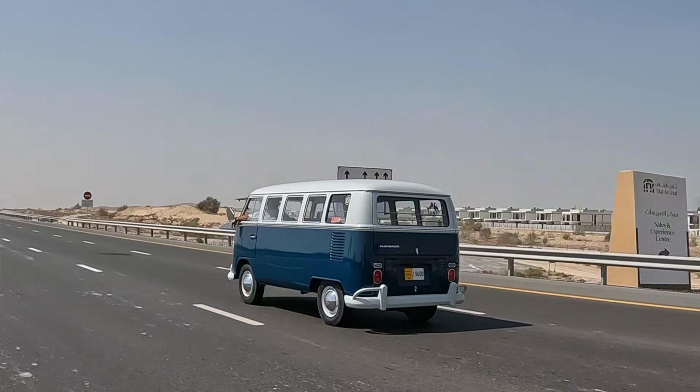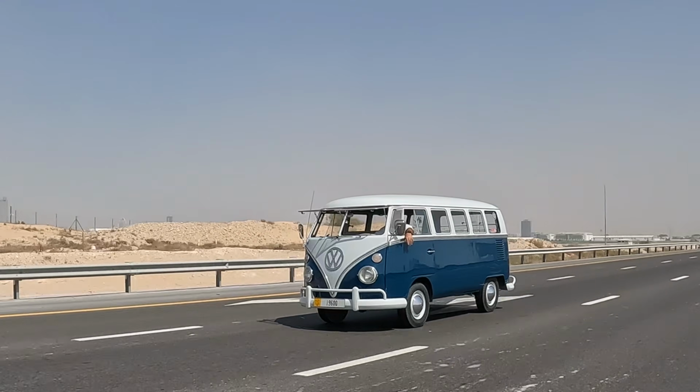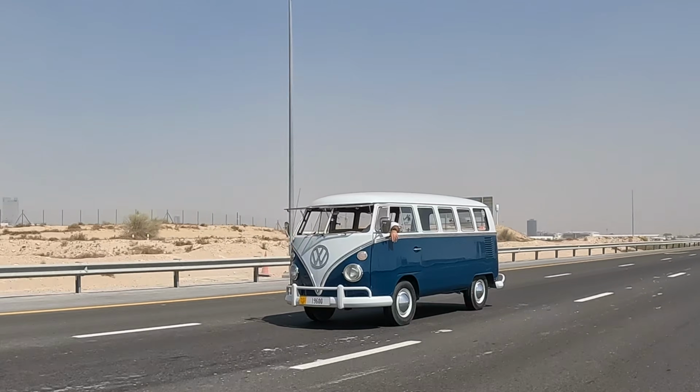That's it, it's been all over. It's been to Europe, UK, here, it's been to Oman, and hopefully it's going to go to Saudi Arabia. That's going to be a trip to Saudi. It's a long way though, 1,000 clicks at 80 kilometers an hour is a day out.